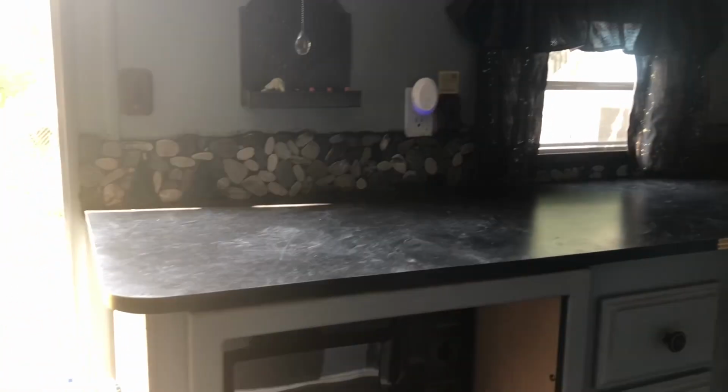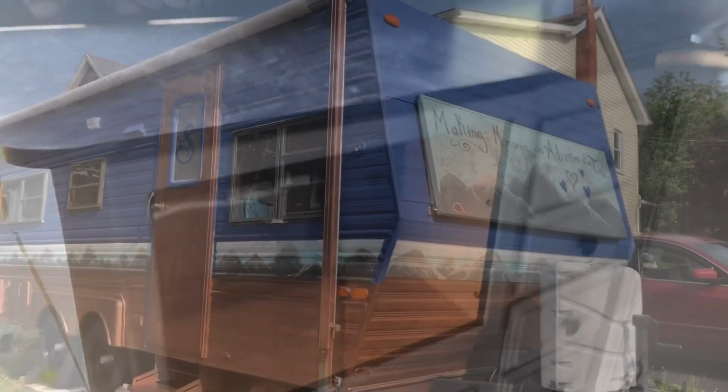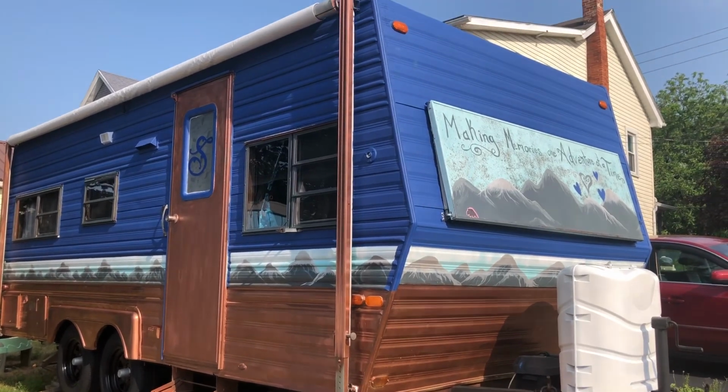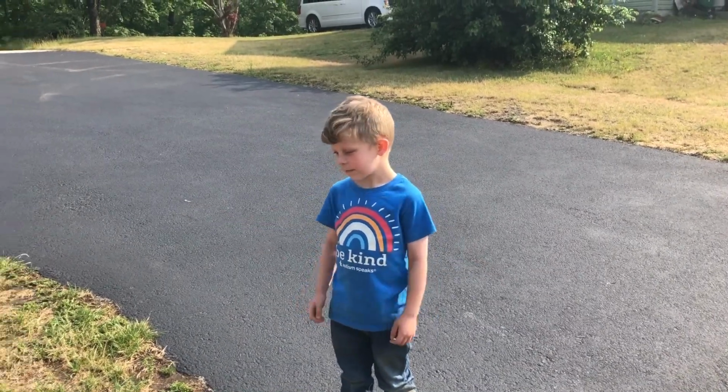So now we have a microwave, which we'll definitely use, versus the oven that we won't. The outside, please ignore the trash that's kind of lying around. We're cleaning currently. Like I said, getting ready for our first camping trip. Are you excited? Yeah. I'm excited too.